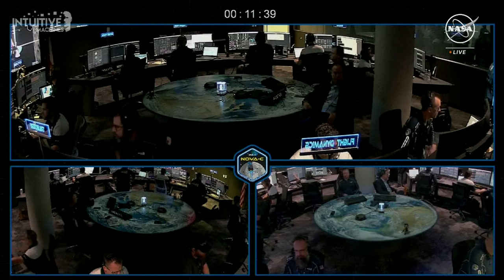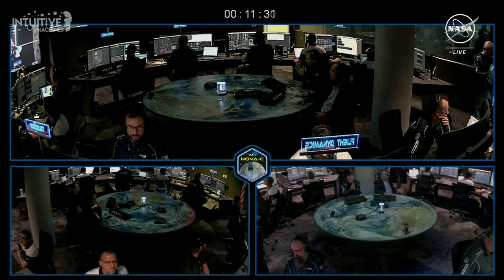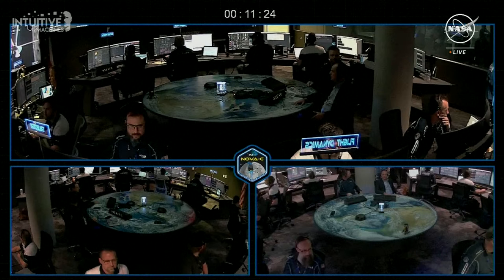Nova C has the helm. It is in control and is making the decisions necessary to ensure a soft landing. We heard call-outs about thrust, full thrust right now. There is the ability to throttle that thrust, and we'll see that throughout the descent as the fuel tanks continue to unload and we expel that propellant.